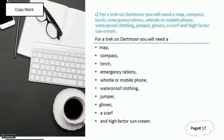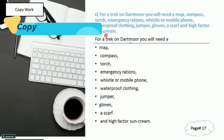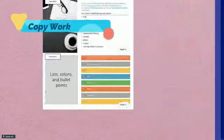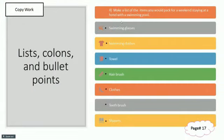The third sentence is, for a trek on Dartmoor, you will need a map, compass, torch, emergency rations, whistle or mobile phone, waterproof clothing, jumper, gloves, scarf and high-factor sun cream. For a trek on Dartmoor, you will need: a map, compass, torch, emergency rations, whistle or mobile phone, waterproof clothing, jumper, gloves, a scarf, a high-factor sun cream. Now make a list of the items you would pack for a weekend staying at a hotel with a swimming pool. The items will be swimming glasses, swimming clothes, towel, hairbrush, clothes, toothbrush, slippers.